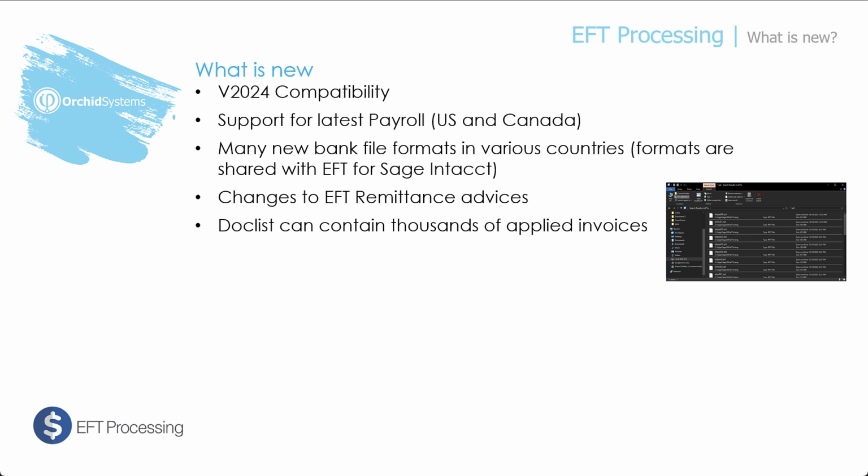There have been some improvements and bug fixes based on issues and support queries that you report. You can add a list of invoices applied to payment in the email that is sent to the customer. You've always been able to attach a file with all the details, but if you want to include it in the body of the email, you need to use the doc list variable. We can now support thousands of applied invoices, whereas there used to be a limit of a few hundred.